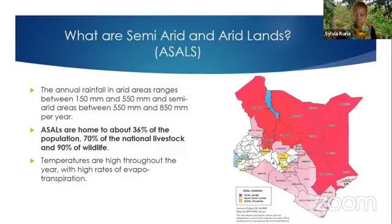I want us to start by reflecting on what semi-arid lands are. When you look at the map in front of you, we are talking about areas with rainfall between 150 mm to 550 mm in the arid areas, and 550 mm to 850 mm in the semi-arid areas. Most of Kenya lies in semi-arid and arid lands. The dark pink area on the map is the arid lands. Sorry, I didn't say that very clearly. The arid lands get 150 mm to 550 mm of rainfall per year, and semi-arid is 550 to 850.